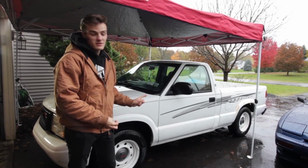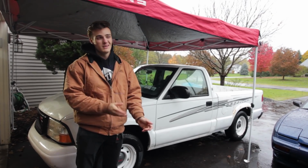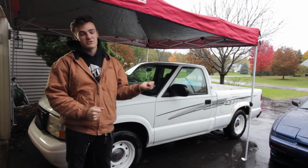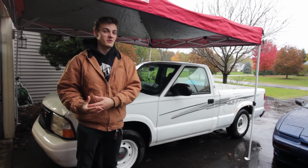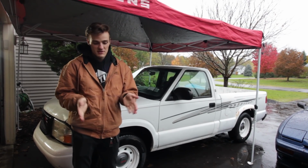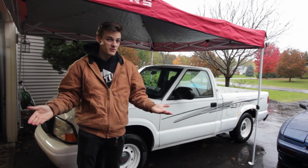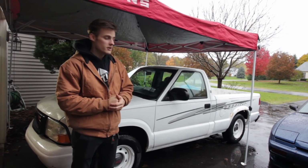So this is a 2003 GMC Sonoma, or on the other side of it, a Chevy S10, the same exact thing. This is the regular cab, so it is a bench seat on the inside. It kind of fits 2.5 people. I don't know who could actually fit in the center besides your backpack or your phone. I think your phone might fit in the center seat. But I picked this up for under $500.